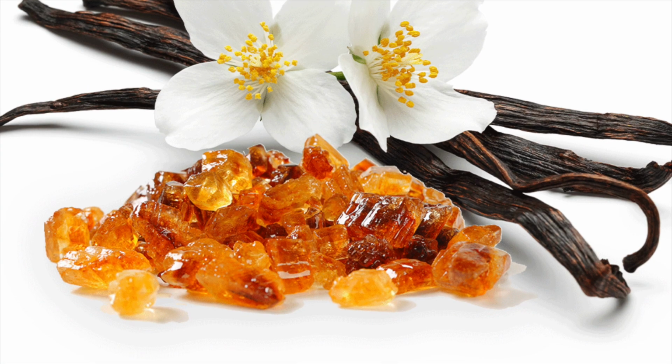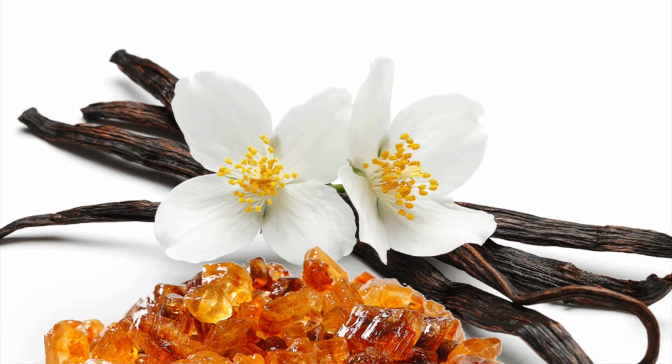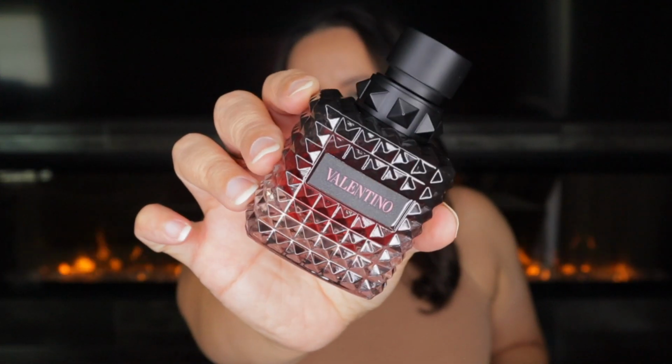Usually I'll wear Coral Fantasy or Yellow Dream during the day, and then I'll pop this on at night. Like I'll freshen up the fragrances and then put this on, and it just adds another dimension, because this to me is a very straightforward kind of ambery jasmine vanilla scent, and I just think it really adds a sexiness to fragrances. So I do enjoy this one layered with other fragrances. I think this one's nice on its own, but I just like how it smells with the other Valentinos. And again, that is Donna Born in Roma Intense.